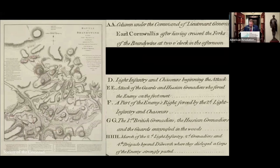The light infantry, the second grenadiers, and the 4th Brigade moved forward a mile beyond Dilworth, where they attacked a corps of the enemy that had not been before engaged and were strongly posted to cover the retreat of their army by the roads from Chad's Ford to Chester and Wilmington, which corps, not being forced until after dark, when the troops had undergone much fatigue and a march of 17 miles, besides what they supported since the commencement of the attack, the enemy's army escaped a total overthrow that must have been the consequence of an hour's more daylight.